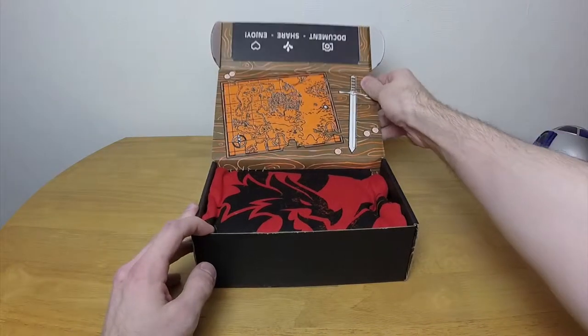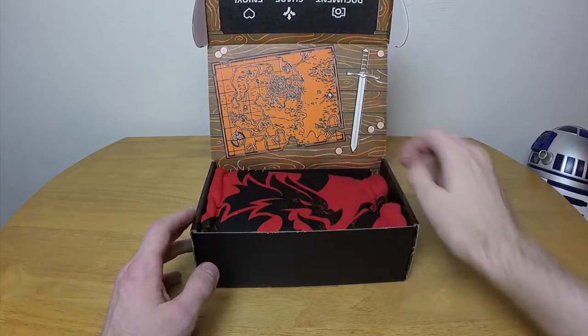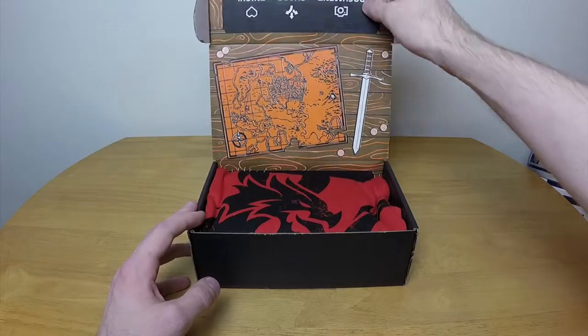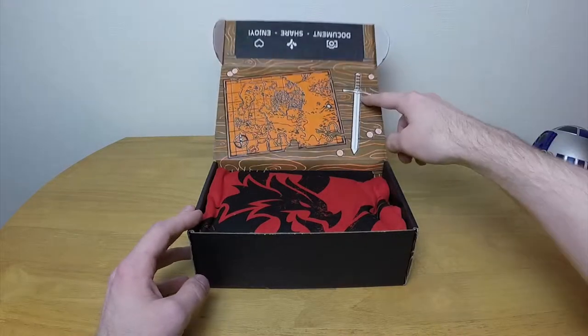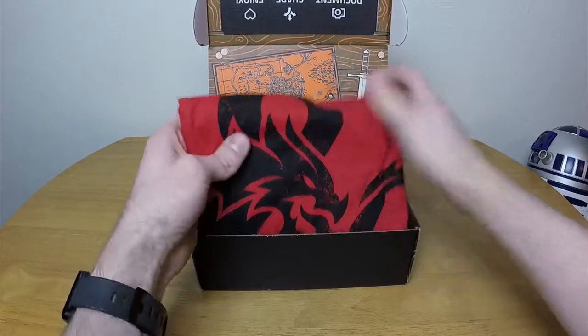Oh, I was mistaken. We got a sword. We got a treasure map. And it's upside right too. Oh, I get it. It's like a treasure chest. Okay, sweet. So we got a treasure map that looks like a city from Dragon Ball Z. We got a sword. It's the Z sword. And we got a shirt, and the shirt looks pretty awesome.